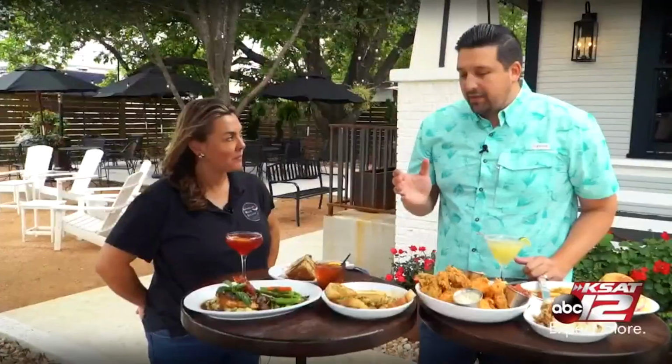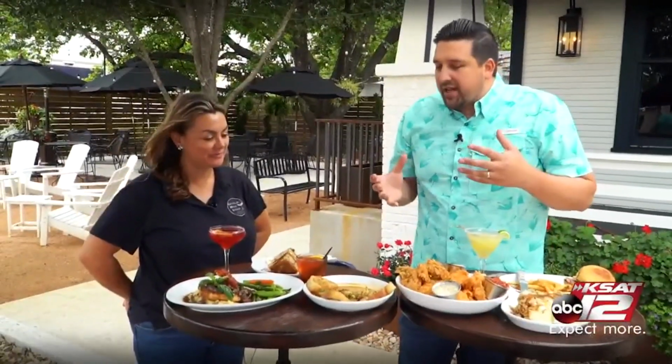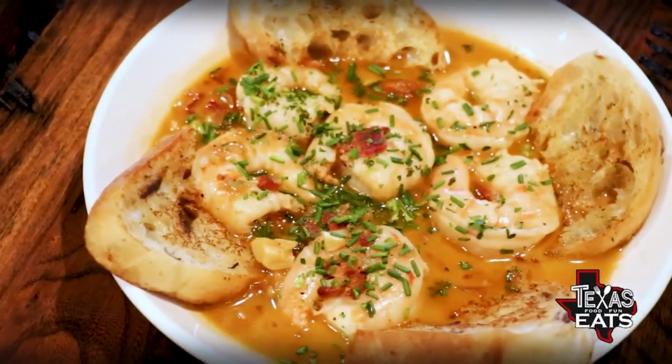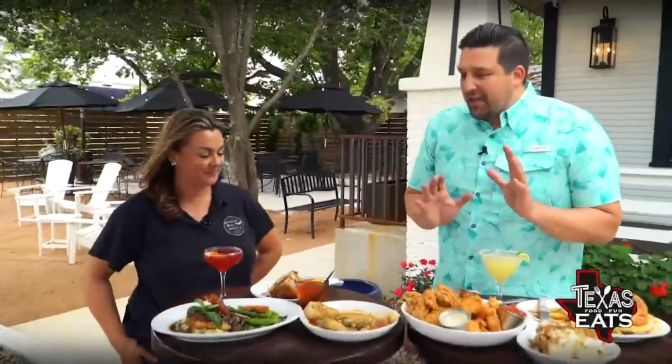I think you have something that is fun, and if you love seafood, you love that New Orleans kind of vibe, this is like an homage to New Orleans, right? Yes, it's very popular. I think everything that I've had is just top notch. When you come to Fredericksburg, you want to enjoy the lunch brunch scene, but I think you can also have a really delicious dinner out here.